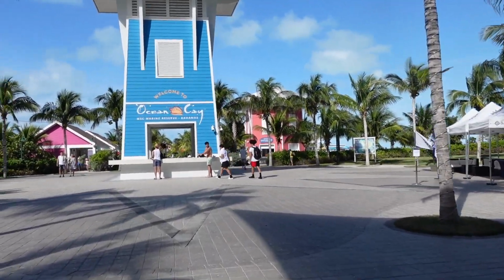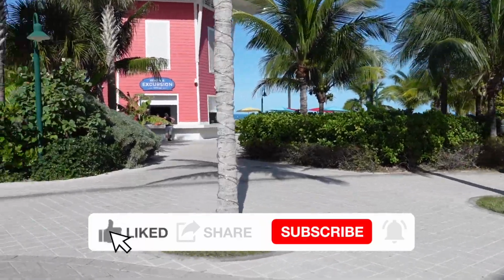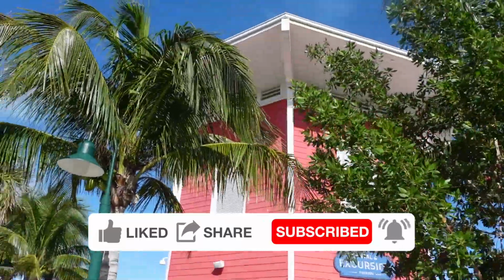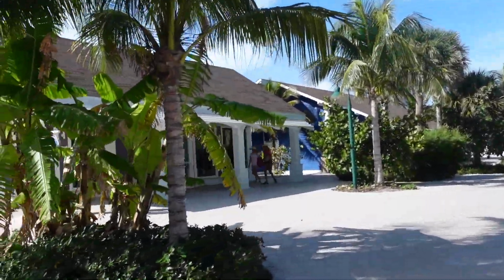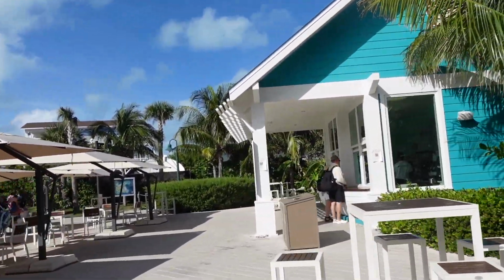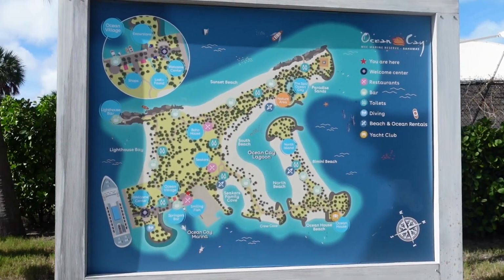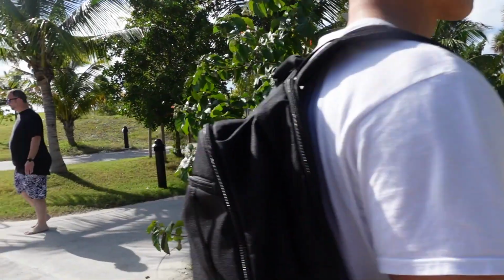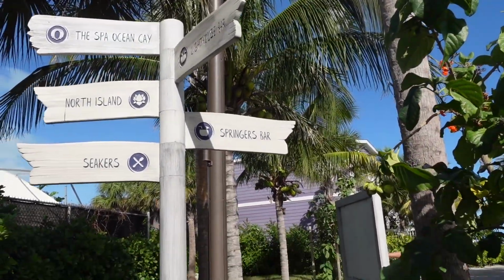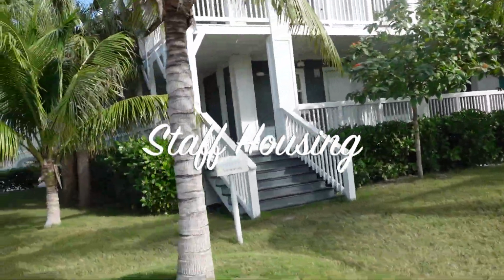Let's observe the island views as we head for Seekers for lunch. As you look at the map, you can tell there's plenty to do and plenty to see. We're headed for the north side of the island on our way to Seekers. As you can see, staff accommodations appear to be very nice.